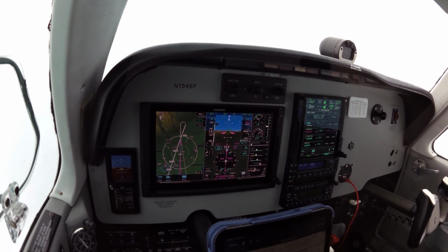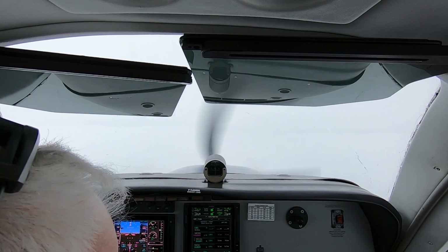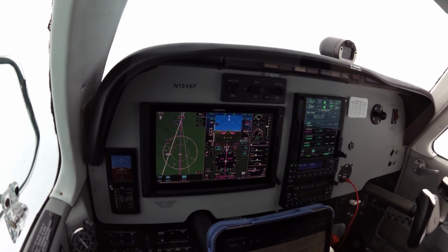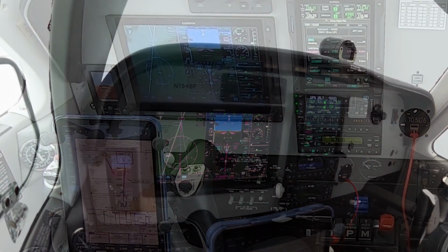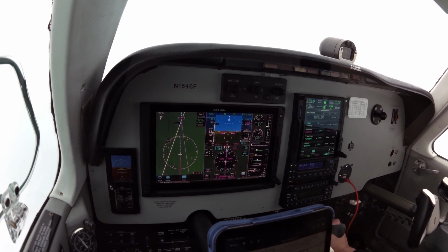We're IMC. No sign of ice at the moment. We're just at -1. We should be descending here pretty soon. Keep an eye out though. Pretty much got the power set where we wanted, 18 inches, 2,500 RPM. We're doing 130 indicated, which is what we would expect clean.